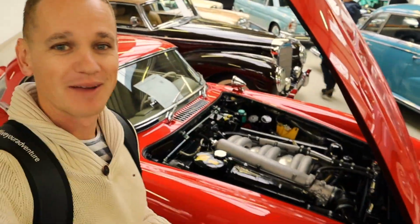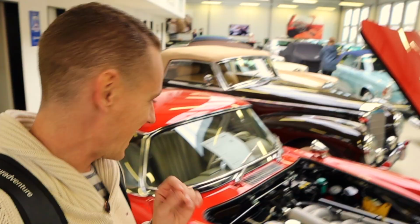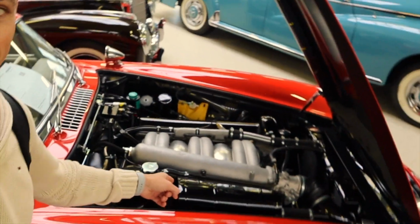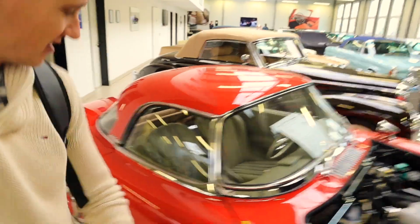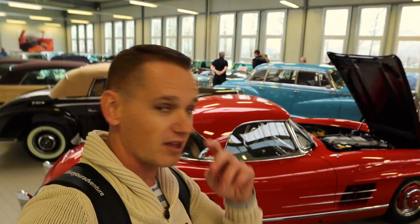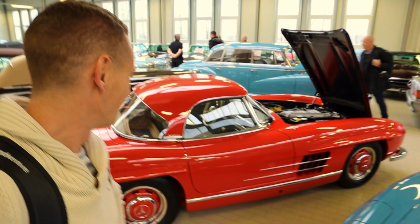So guys, we've got a prime example here. This is a 1961 300 SL, and they've done a complete restoration job. It looks like it's just come out of the factory. Look at that engine, look at the bodywork, look at the paint, the fairing's beautiful, the wheels are beautiful, the interior is just absolutely stunning. I can see myself driving one of these cars. Maybe we can convince BRABUS, if we get 10 million likes on this video, that they give us one.